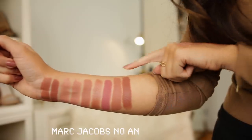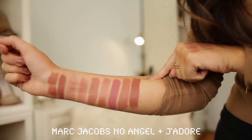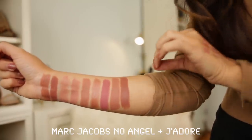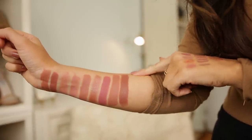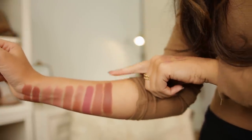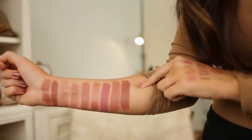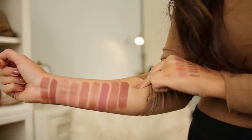So then here we have them swatched. The lighter one is No Angel, the darker one is J'adore, and I adore both of these. So good, I love the pigmentation. It is the perfect amount of matte. It's not too drying and I love them. The lighter one obviously is pretty similar to a lot of the others. But the J'adore, it's the perfect deeper nude for my skin tone. It has a hint of a burgundy tone and it's not too dark, it's not too light. It's the perfect deeper nude for me, especially for this time of year. I've really been loving it.